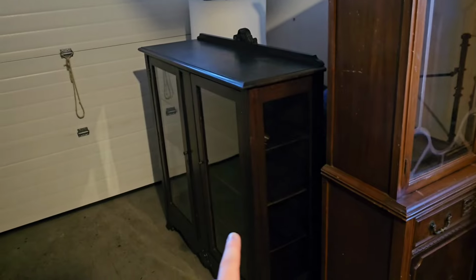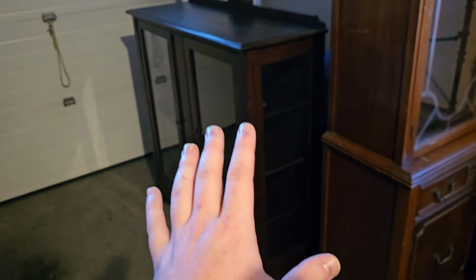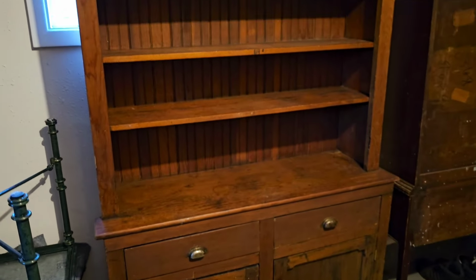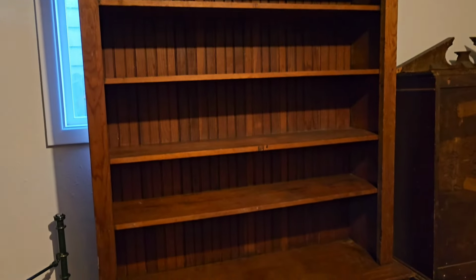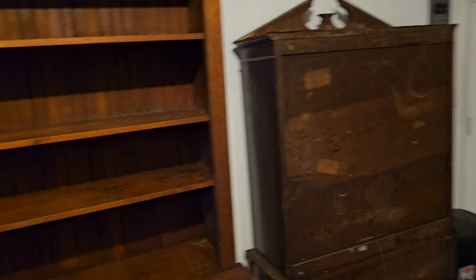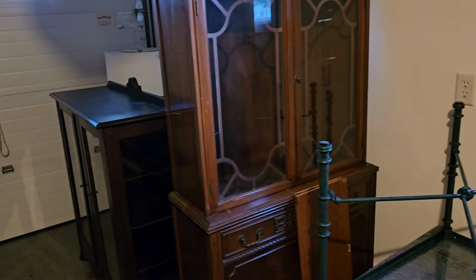And here's another one that she did. Cut off the feet, made it shorter. Made it a lot more likable and in style. And this is the piece that sold to the repeat customer for $1,100. So we're delivering that tomorrow morning. And yet again, another hutch that needs to be painted. So pretty cool.